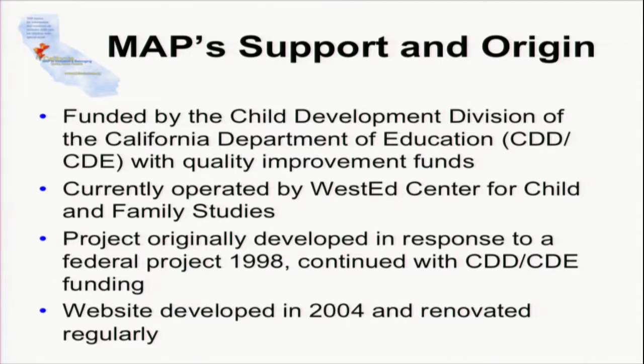So the Map to Inclusion and Belonging is funded by the Child Development Division. Oh, I didn't change it. The Early Education and Support Division. See, I have to get that one updated online. With quality improvement funds, and it started in 1998.